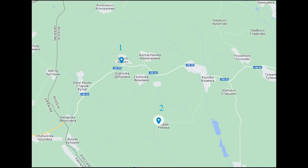And again, just as a reminder, these two bases were likely abandoned because Russia can no longer use them. Ukraine now has liberated Kharkiv and the nearest areas to this, so there's no way now for Russia to bring the damaged and abandoned and destroyed vehicles from Ukraine itself to this base.